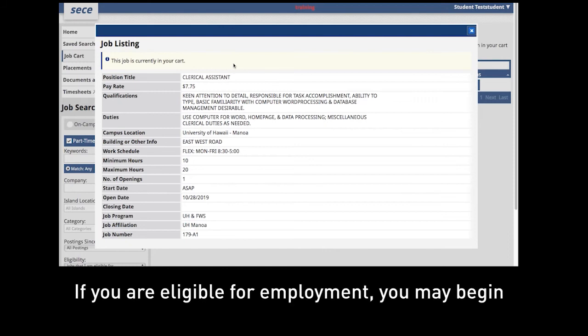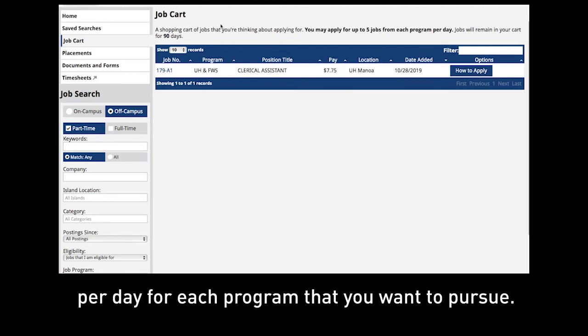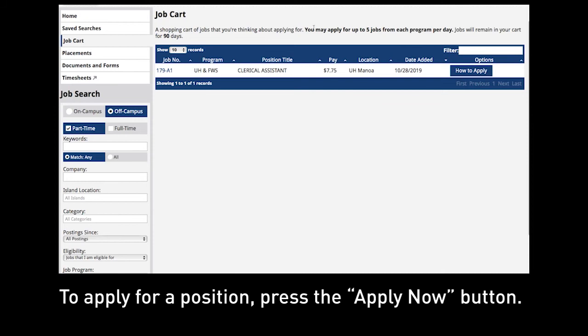If you are eligible for employment, you may begin to add jobs to your job cart. You can apply to up to 5 positions per day to each program that you want to pursue. To apply for a position, press the Apply Now button.